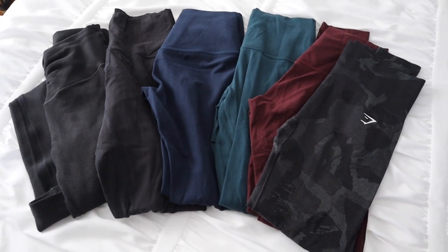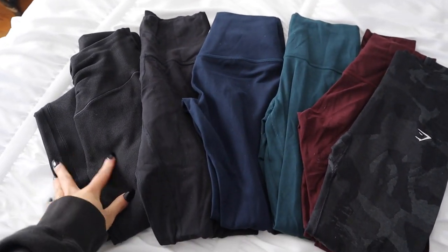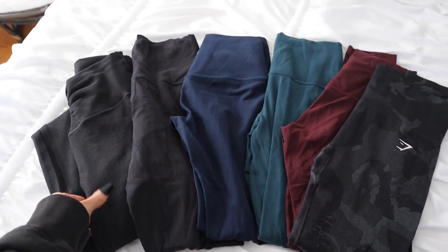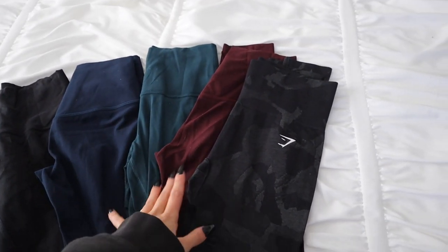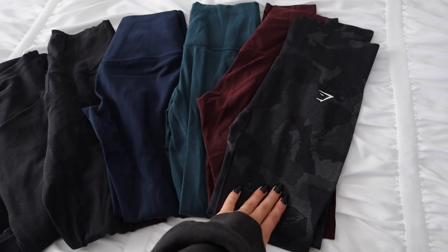Next is all the leggings I'm bringing. These are black flare pants. They're kind of a waffle print from Aerie. And then I have my four Lulus, and then I have a pair of Gymshark leggings.